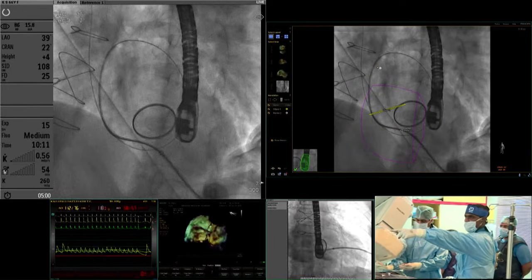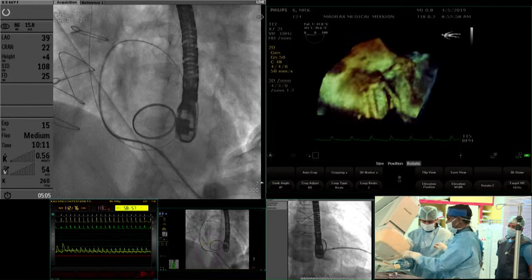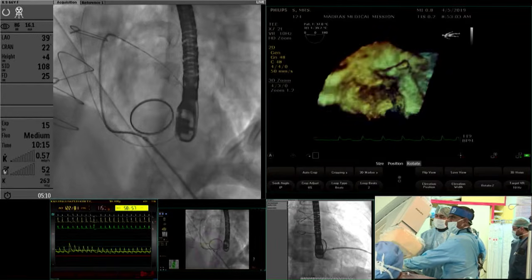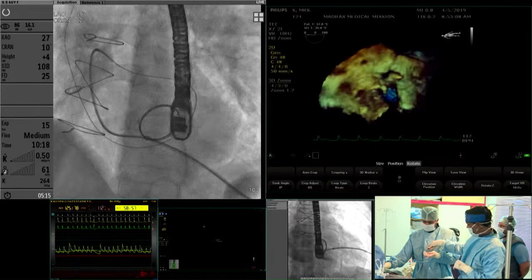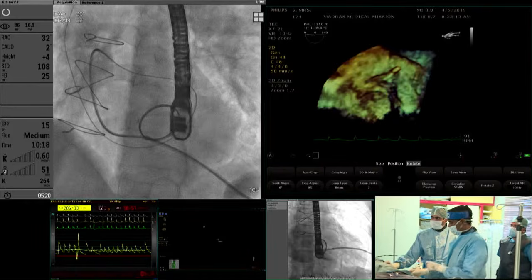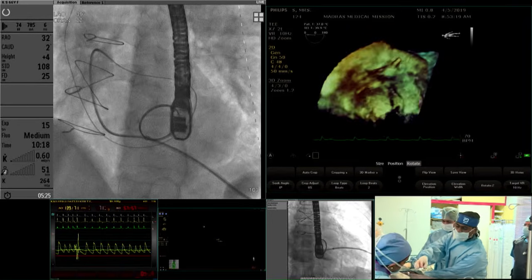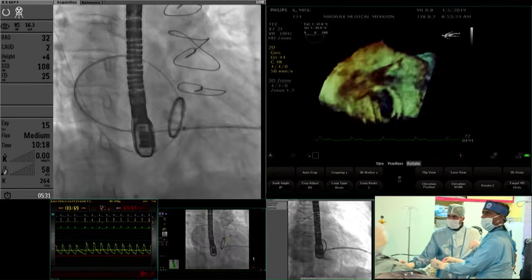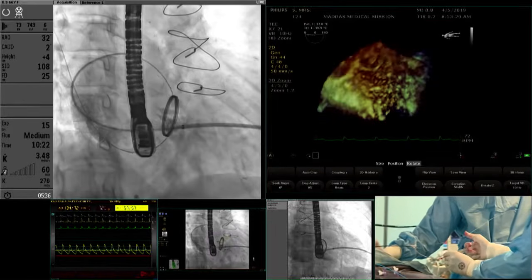Make the echo screen bigger. Okay. So hold it here. Very nice. Yeah, the wire is across the leak. Okay. Go to RAO. Hold it together. Contrast. So the next step that we do is, see, Dr. Srija has shown that we are through the paravalvular leak. Now I am just making a puff of contrast.